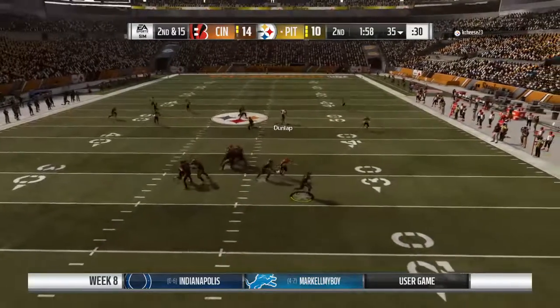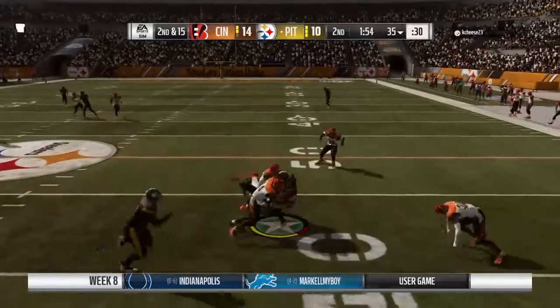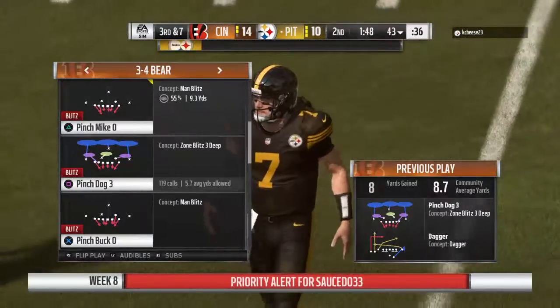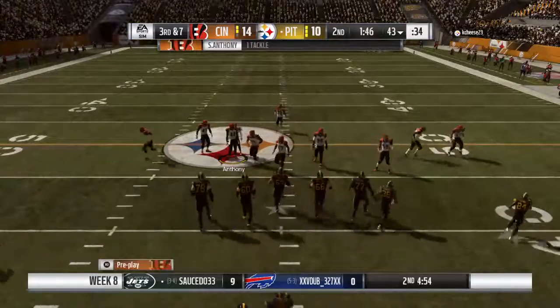Now they'll throw here out of the gun. Escaping the pressure right. Drops it underneath. Elliott stops shy of the 45. Showed off a nice little move on the play, though. Give him 8 on the play, and all of a sudden here, it's 3rd down.